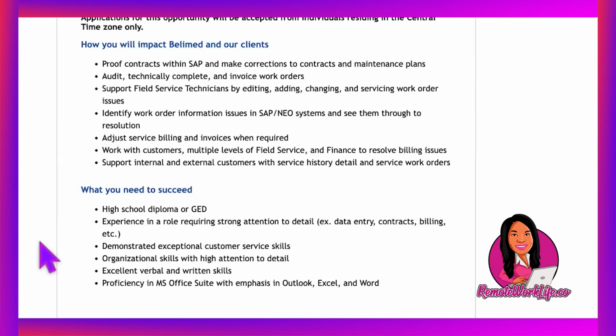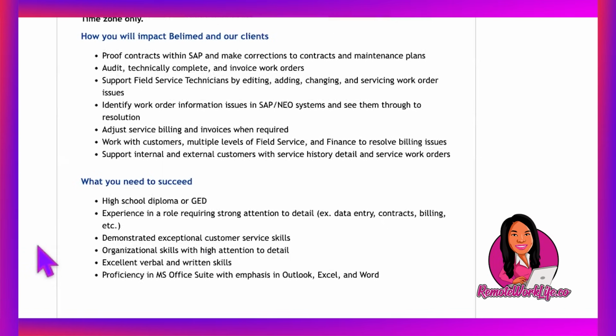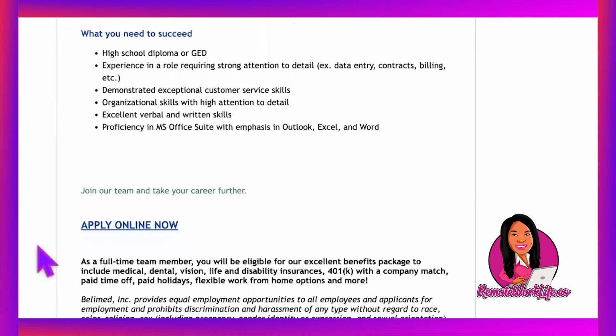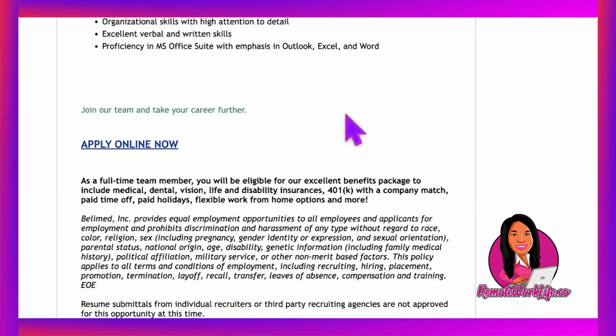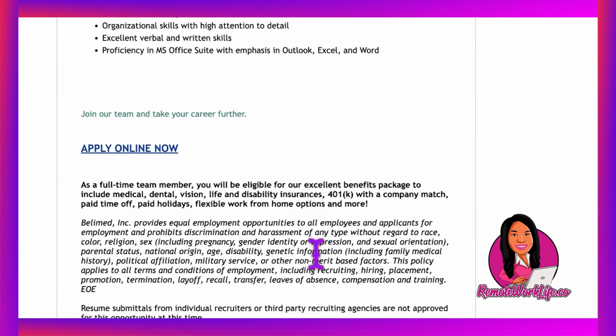Demonstrate exceptional customer service skills, organizational skills with high attention to detail, excellent verbal and written skills, and proficiency in Microsoft Office Suite with emphasis in Outlook, Excel, and Word. And then you get great benefits, and they list that down here.